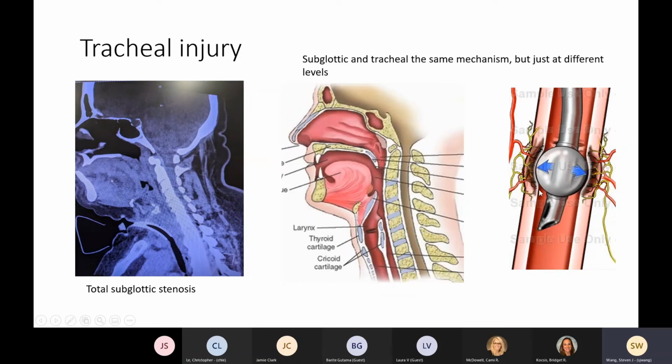And because the blood supply to cartilage generally is not great, once you have any kind of scarring going on, it will result in a circumferential kind of stenosis. And as you know, scar is very, very hard to treat. In problematic areas like the trachea, it is a very slow and tedious process to try to get these airways to reopen.